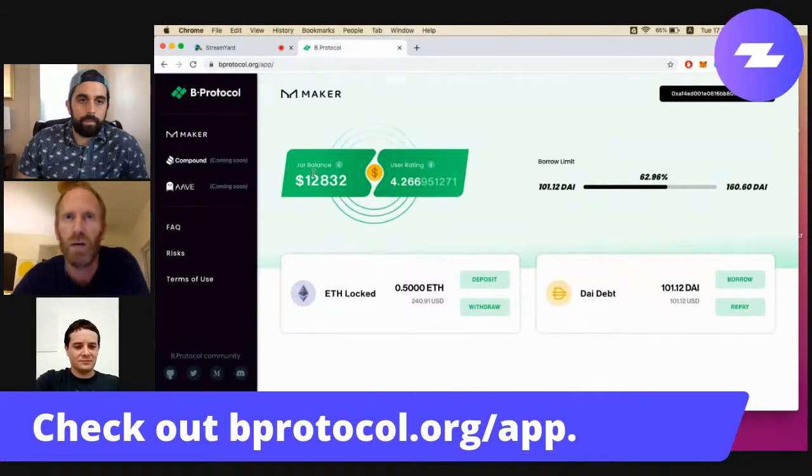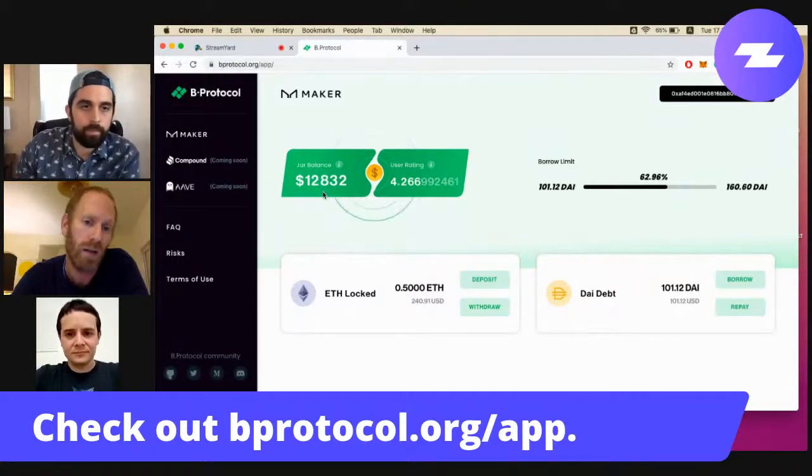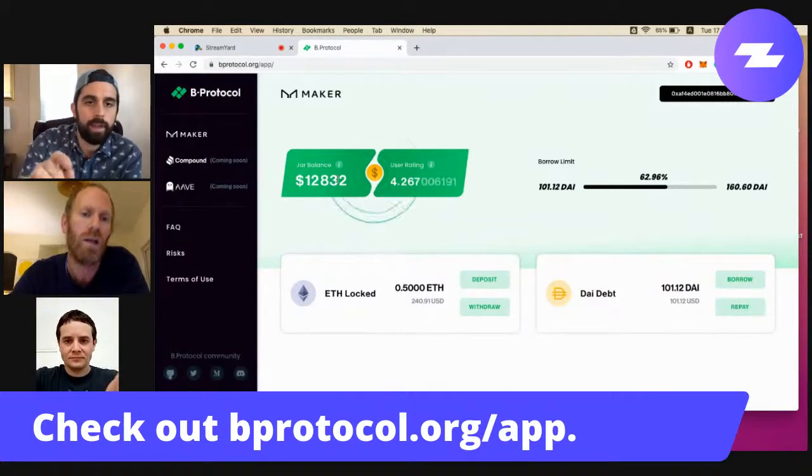So on MakerDAO, that's a 13% discount for every liquidation, so 6.5% of every liquidation will be injected into the jar. It shows in US dollars, but it's held in ETH.